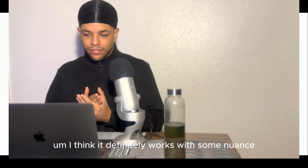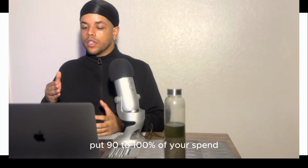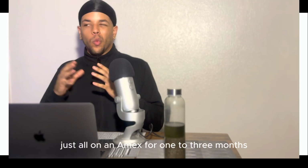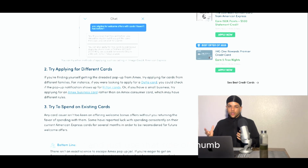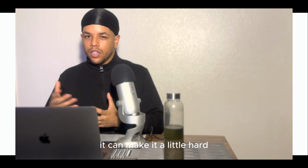I think it definitely works, with some nuance, but my rule of thumb would be to put 90 to 100% of your spend all on an Amex for 1 to 3 months. If it doesn't work after 3 months, that would be alarming, but at least try that. That should get you out of pop-up jail. And just use that rule of thumb, because if not, the nuance can make it a little hard.